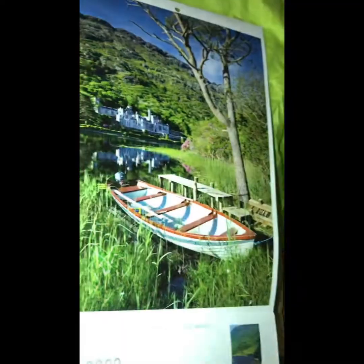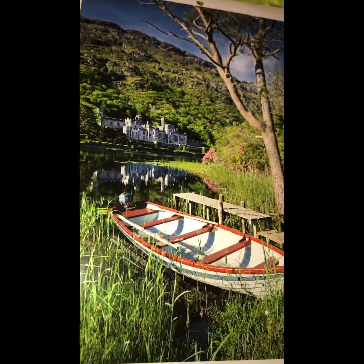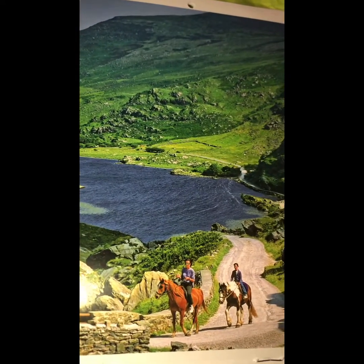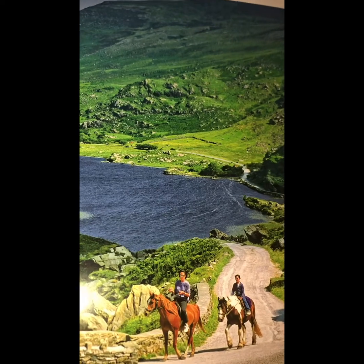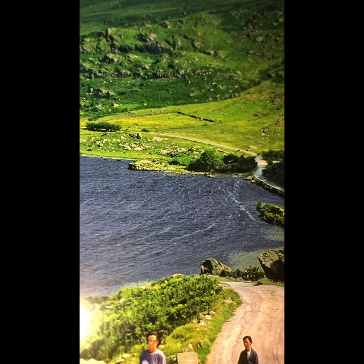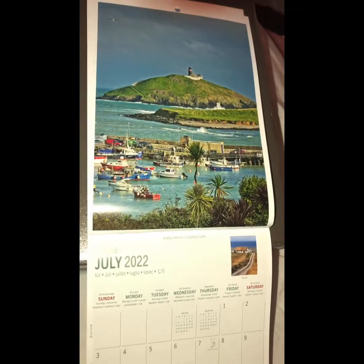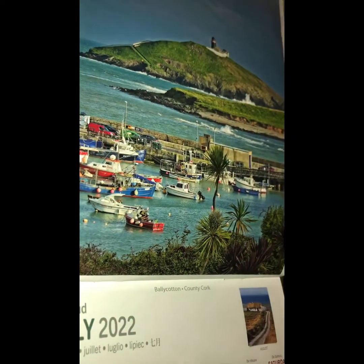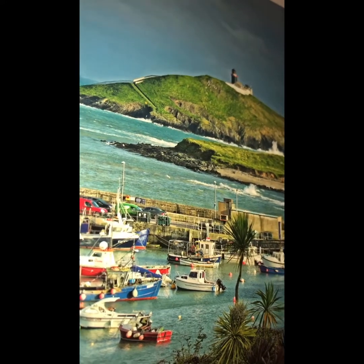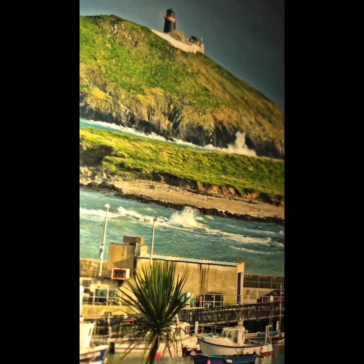May is Kilmore Abbey, County Galway. And for June, it's Gap of Dunloe, Killarney, County Kerry. How beautiful is that? Look at that mountainside. I have great-grandparents that lived in Killarney, Kerry in the 1700s. So for July, it's Ballycotton in County Cork, which is approximately 2 hours from where my grandmother was born in Castletown Bere. I wish I was born in Ireland. It's so pretty.